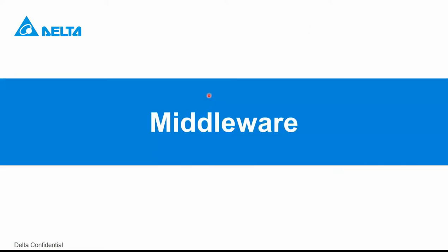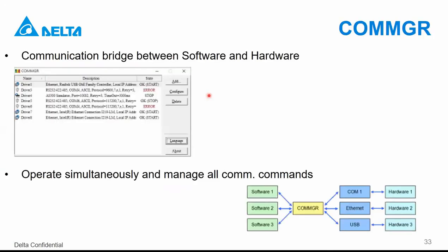Okay, middleware. What is middleware? We have a PLC, which is hardware, and we have a software, ISPSoft. Those two need to talk to each other as well. For this, we have COMGR. COMGR allows you to connect to the CPU from the software, ISPSoft. Over here, you can see ISPSoft, and you have COMGR. It also works on Windows, we will see. So you have drivers, and it allows you to connect from the software to the hardware.